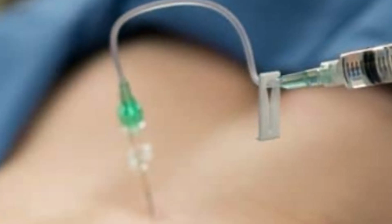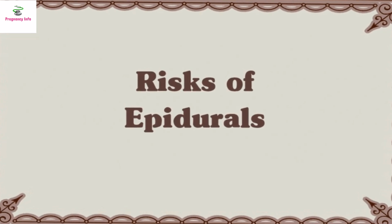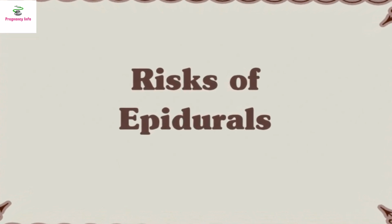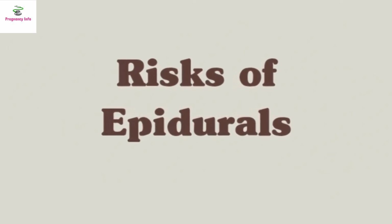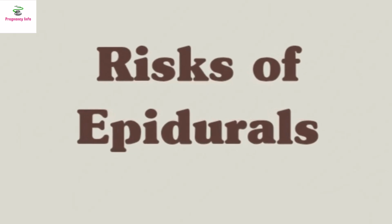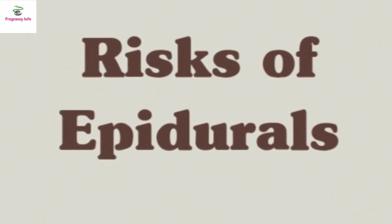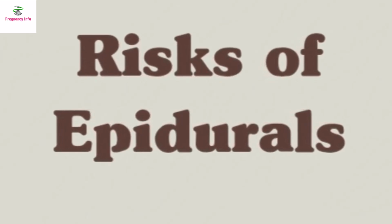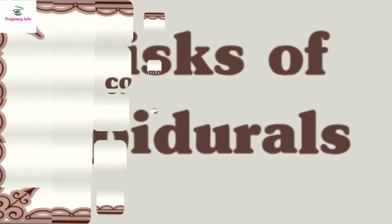For women in the United States, this is the most commonly used form of pain relief during labor. It combines analgesic and anesthetic pain relievers which are delivered through a tube in your back. The medication blocks pain signals before they can get to your brain. When you have had the injection, you will lose some feeling below the waist, but you will be awake and able to push when the time comes.